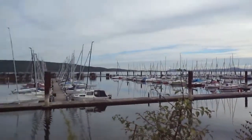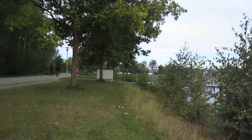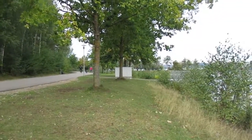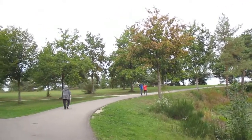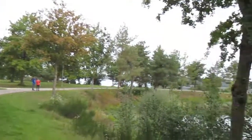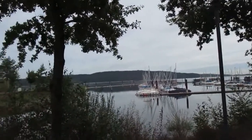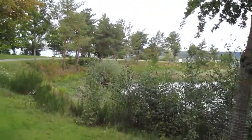Let's roam around. Tingnan natin ang view dito sa lake na to. Tingnan pa natin anong meron. We'll try to see. Let's go over there. It's very nice, like a park on the lake. Ang ganda maglakad dito. Maglakad-lakad, magbike, magjogging. It's very nice. It's a perfect place. So clean.